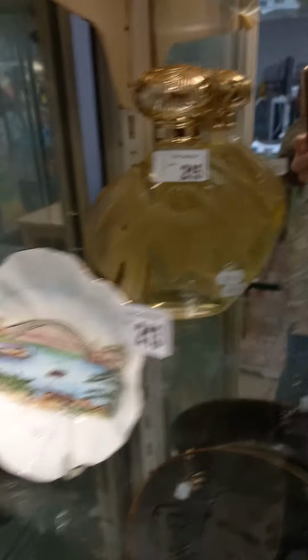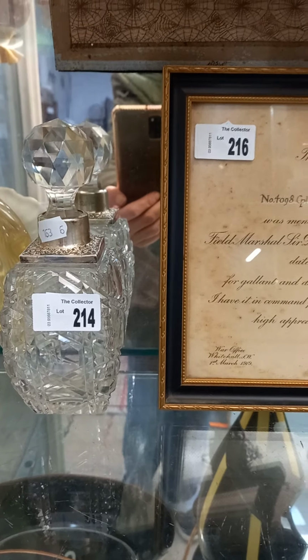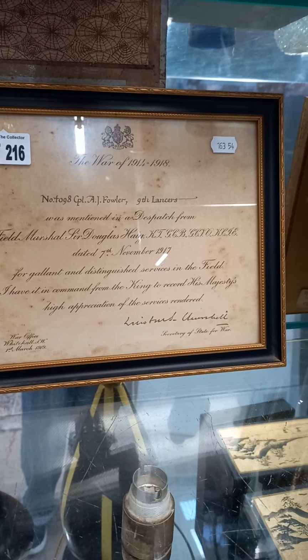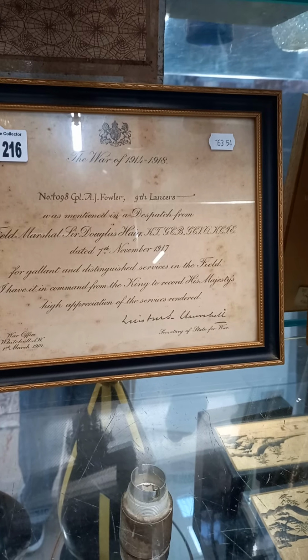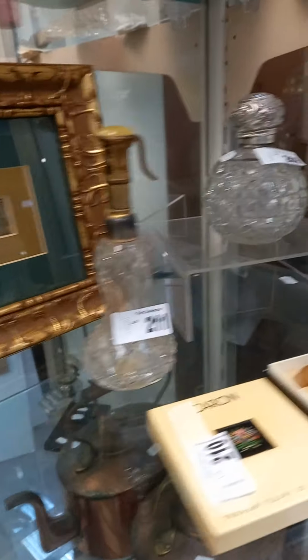Inkwells. Little Shelley dish of Sydney Harbour. Lalique Factice bottle. And the lovely cut crystal bottle. This is a cool bit. There you go, a little certificate from World War One to Corporal A.J. Fowler from the 9th Lancers, who was mentioned in a dispatch from Field Marshal Douglas Haig. Good thing. Some more little wood engravings. More nice perfume bottles.